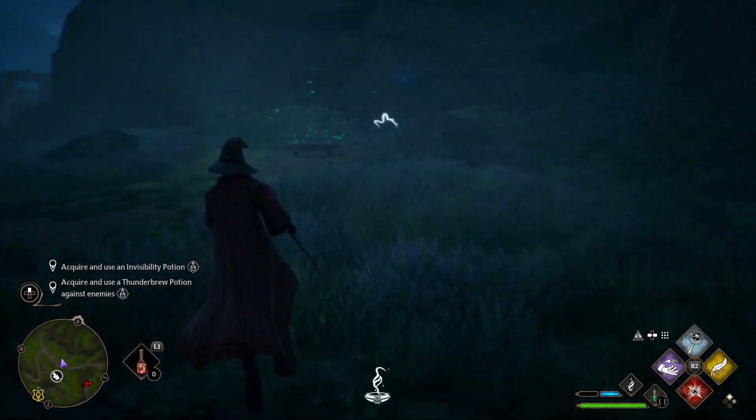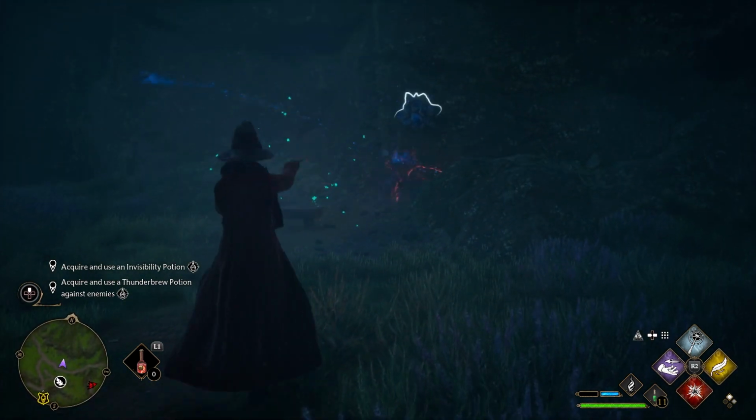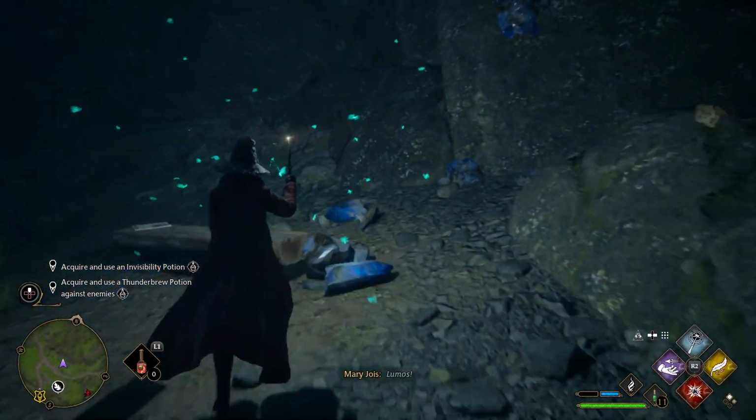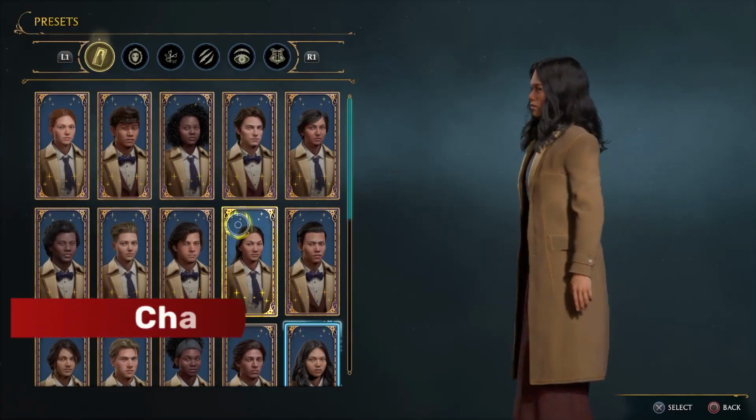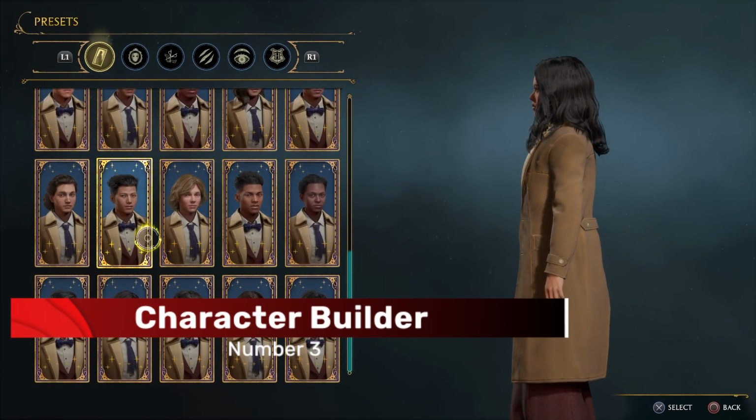After you complete all the trials, you'll get an achievement and nothing more. I wish that there was a better reward for completing all the trials. After all, there are quite a lot of them, and it can be a time consumer on a very large scale. Number 3. Character Builder.